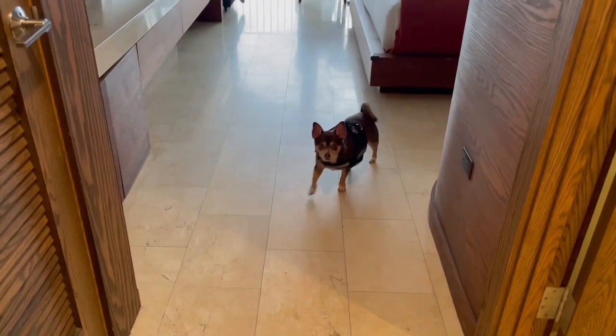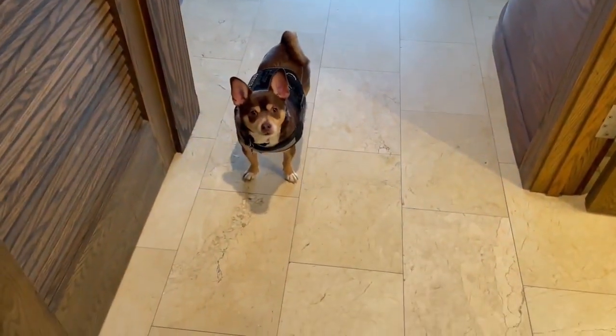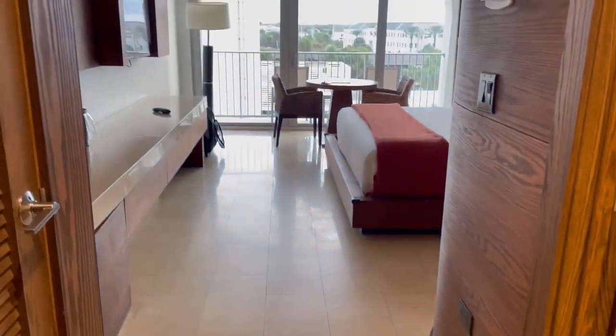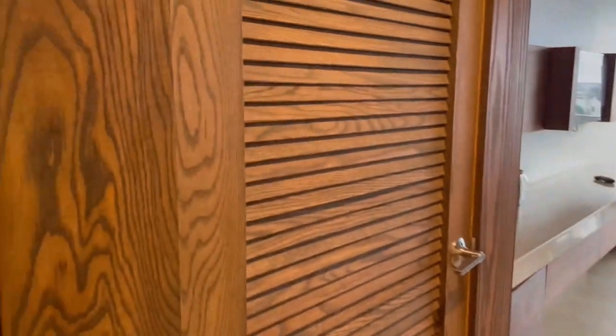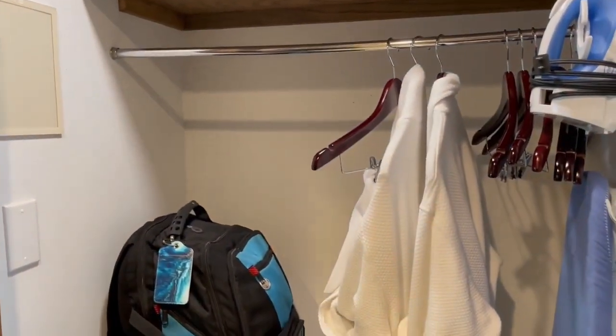Hello. We are back at Costa. We stayed here last Christmas, and we are back again for another stay because it was so delightful. We're going to take you around the room and show you what we've got. This is a king-size room. Right when you come in, there's a utility closet that is locked, but then you have your closet right over here. Excuse our stuff.